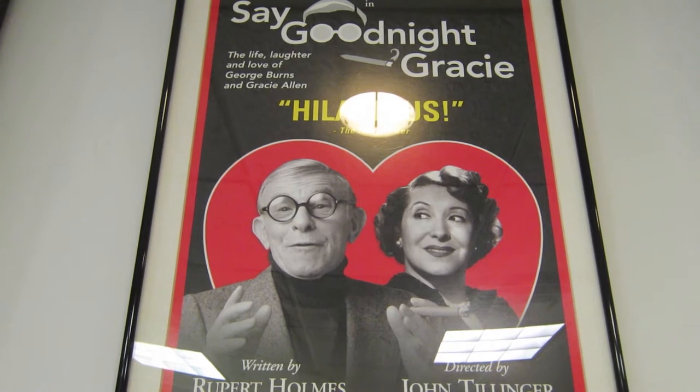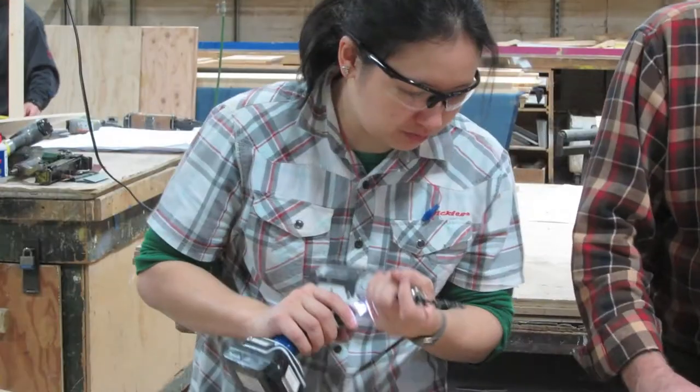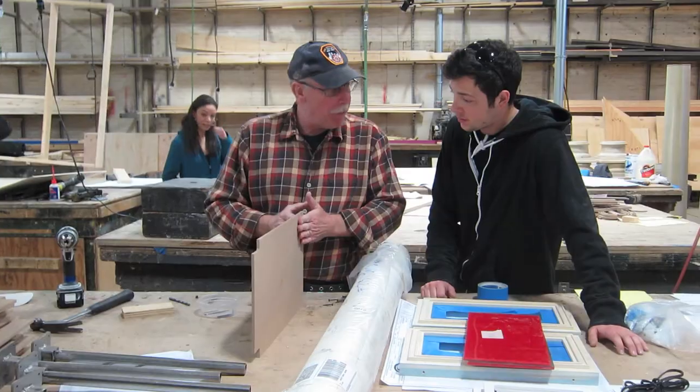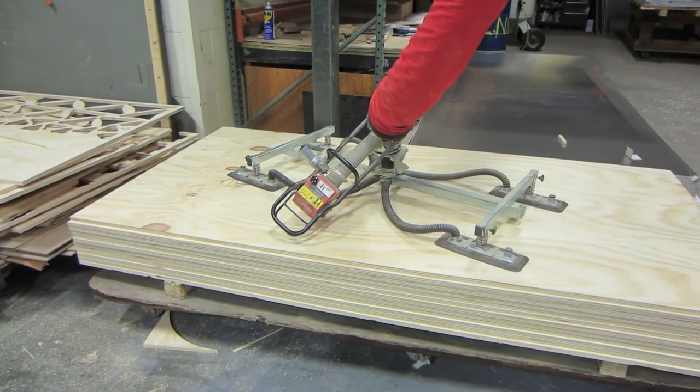We use energy for virtually all of our processes, including our welding, carpentry work, as well as just having general lighting, as well as our CNC routers. So we look for the best energy efficient projects and products that we can use in our factory.